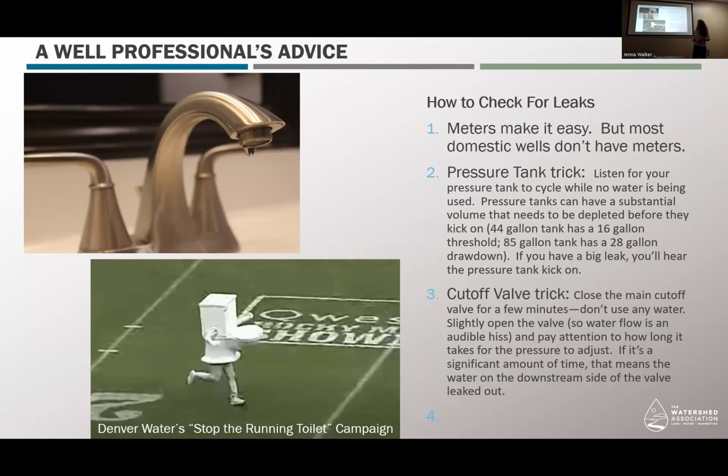Another one is a cutoff valve trick. What you do is you cut off the water to your house and don't use water for an hour. Then after not using water for an hour, go back out to your well house and just barely crack open your cutoff valve so that water has to hiss its way through. If it goes for a really long time, the volume of water in the pipe downstream of that cutoff valve has leaked out somewhere. So there's definitely an indication that you would have a leak. If it just takes a tiny bit, no big deal. But if it runs for a while to get that water to come through, then you know you've got a big leak.